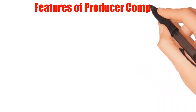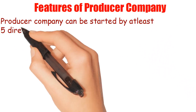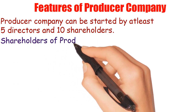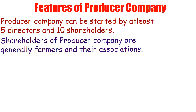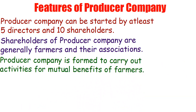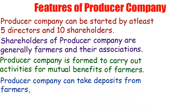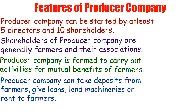Features of producer company. Producer company can be started by at least 5 directors and 10 shareholders. Shareholders of producer company are generally farmers and their associations. Producer company is formed to carry out activities for mutual benefits of farmers. Producer company can take deposits from farmers, give loans, lend machineries on rent to farmers.